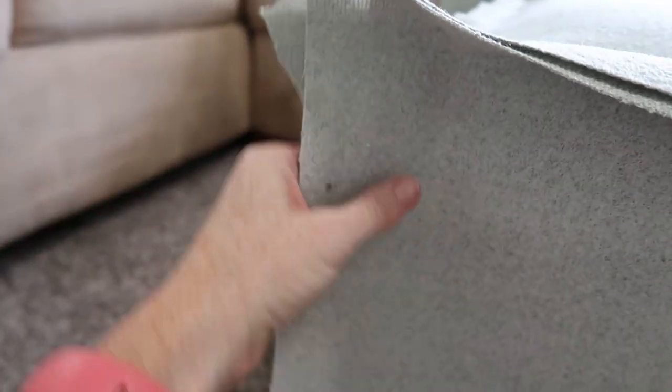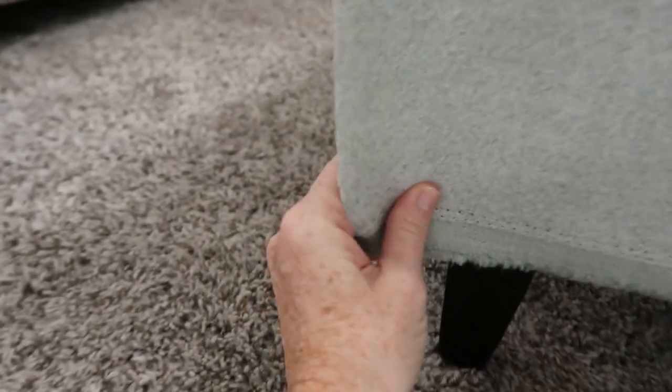I guess just because I prayed. I guess the only thing I can say is it's God. So anyway, I'm just going to sew up these sides and then I'm finished.